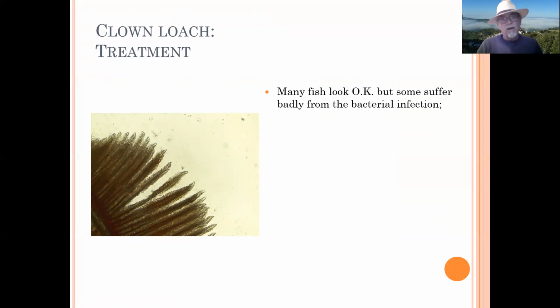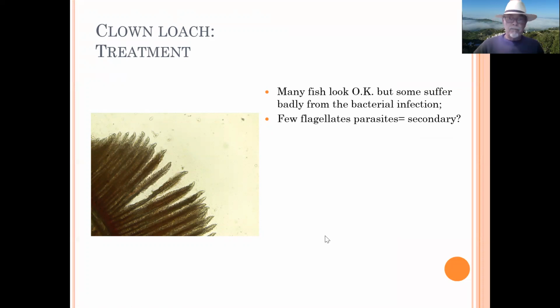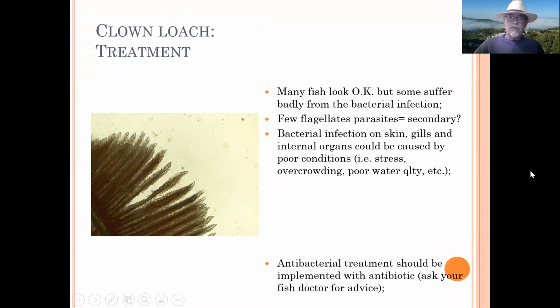Although many fish look okay, some are suffering, and those few bad ones tell us a story that something is happening and we should take action. The few flagellates, well, maybe secondary parasites. I would not treat them, because I would treat particularly the bacterial infection and check first of all, how are the conditions of the fish? Have the fish been well fed? Is there maybe overcrowding? Has there been stress? Maybe the history of the fish. So the fish went through a very bad, severe stress condition from the collecting side to the exporter to the importer. Many things can have an impact that the fish becomes weak and then eventually becomes sick.